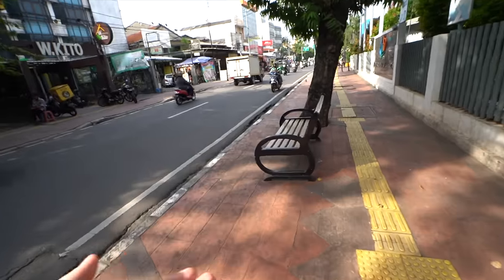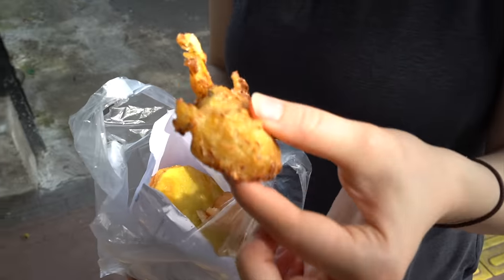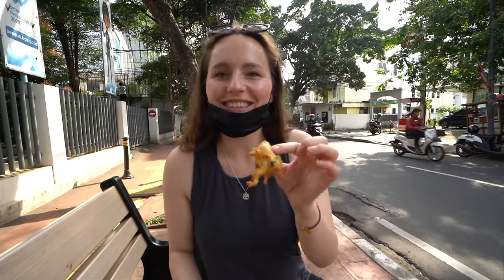I just spotted this bench in the shade. Okay, this one is for you, because I'm not sure what this is. It's like cabbage, literally. I think it's cabbage, with just dough and butter, fried.